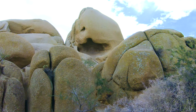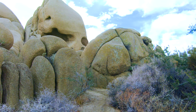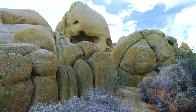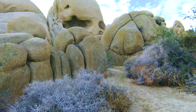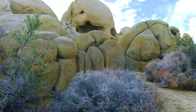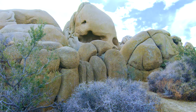So here is Skull Rock. The 0.5 miles, this is what we got to. And it looks like a skull, kind of. If you stand over here, you can see it looks like a nose and then the eye. You can see it a little bit better. Oh, yeah. From this side. Skull Rock.